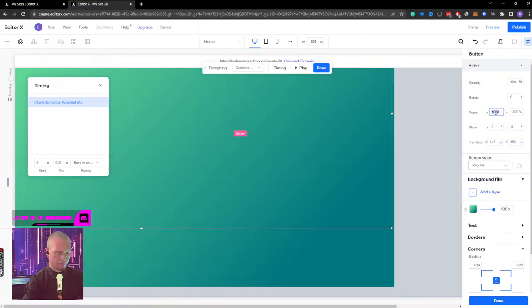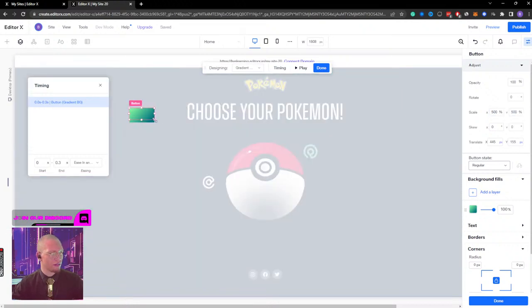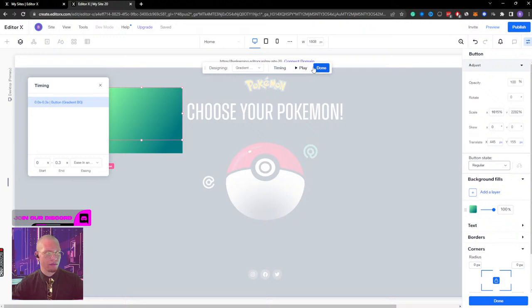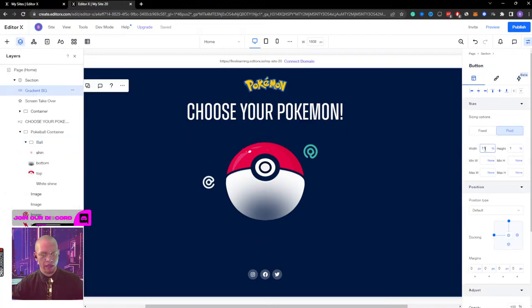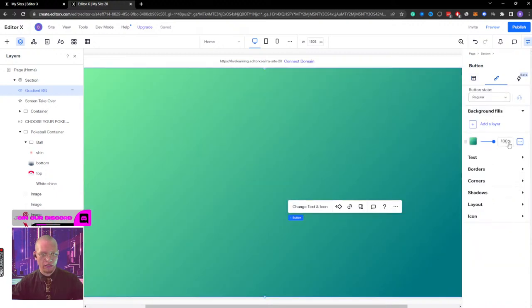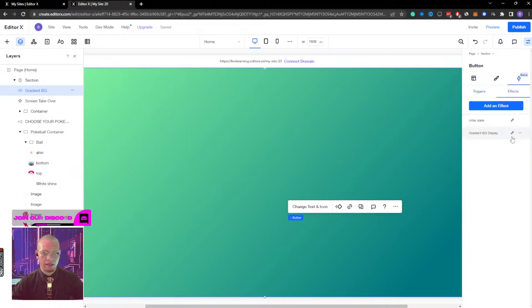Now I want to find the proper size. All right, this is 500. I'm going to just manually scale this. I wish I could do this by width. And honestly, what I think I should do, I'm going to click done on this really quick. I'm going to go back to my layers, go back to gradient. Here, I'm gonna set this to 100%, so I know specifically how I want it to look at the end state. So I'm gonna go back to my ball, go back to my trigger, gradient display, I'm actually gonna edit that here.